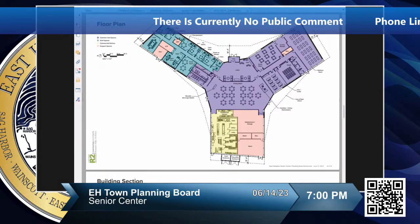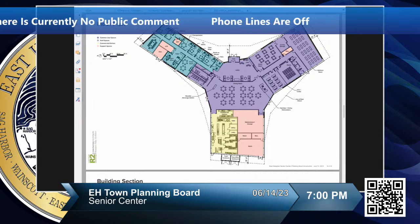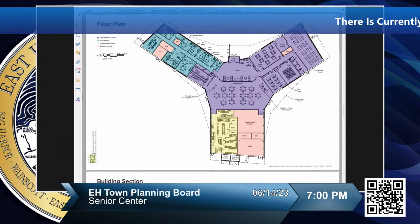You can see the dashed lines going along the plan as well. Those are the line of the roof above. In the front, we have an extensive one to provide a covered drop-off for the seniors. And then on the east and west sides, we're also providing a little bit of a canopy for outdoor eating if they would like to do that.